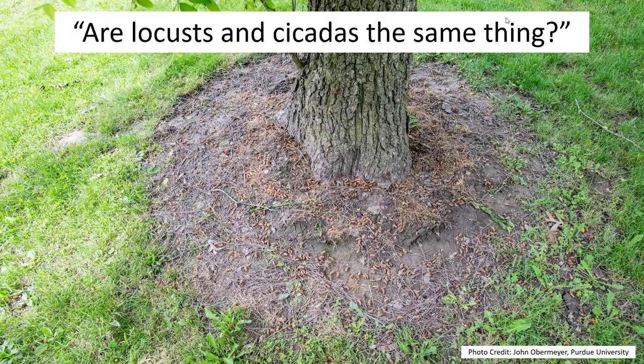When I was growing up, it was very, very typical to hear people refer to a cicada as a locust. Excuse me. And this is something that still goes on today, too. A lot of people will still refer to cicadas as locusts.